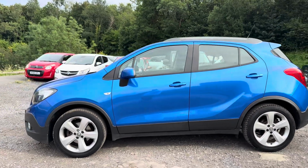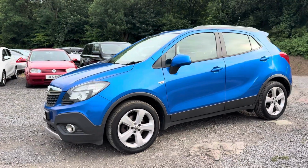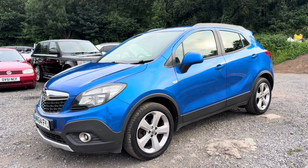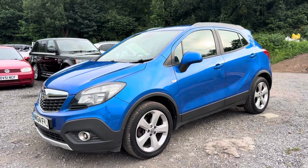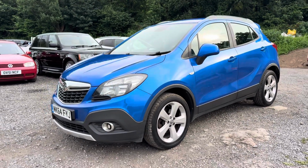Of course, it is a 2-wheel drive version, so it's no off-roader really. Think of it more as a rival to your average family hatchback with a bit of a sit-up-and-beg driving position. And better visibility than you would get in the Vauxhall Astra or Corsa. But it's the 1.7 litre diesel. It's £35 a year to tax.